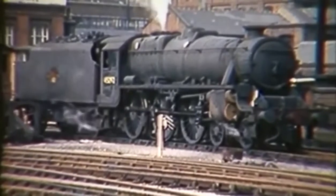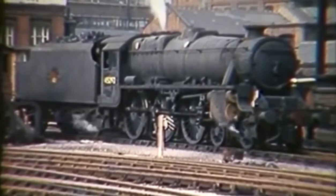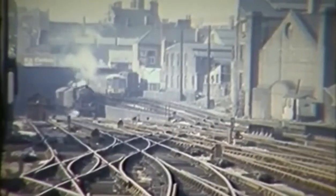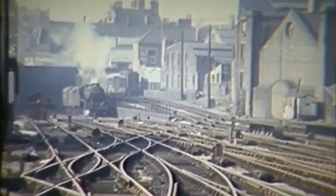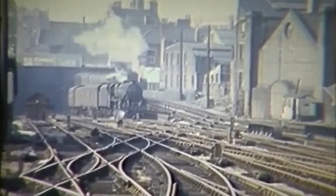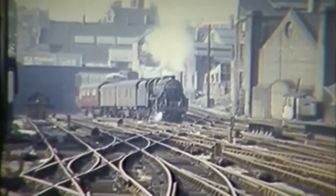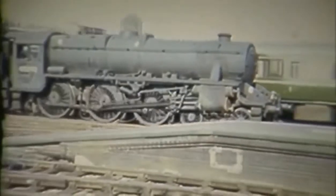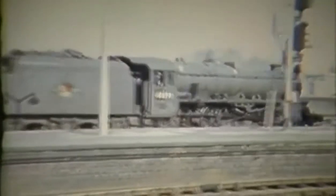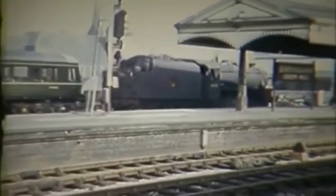Towards the end of steam here, a Black 5 would be used as station pilot. On September the 22nd, 1966, 45292 of Tyseley has got the job. Snowhill, although sporting chocolate and cream name boards, had come under Midland Region control in 1963. 45292 was just one of the 842 Black 5s when she was built by Armstrong Whitworth in 1936. This company was responsible for building over a quarter of the class.